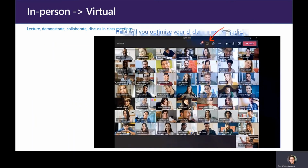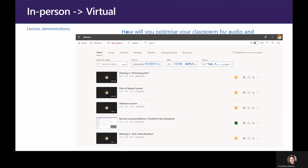Students and instructors can join a Teams call for class meetings. Students can then use the raise hand feature or the chat window to ask questions, share insights, or answer the teacher's questions. Teachers can use share screen to use the whiteboard feature to offer visuals or support their content delivery. Teachers can also upload their instructional videos and demonstrations in a stream channel and then add that channel as a tab inside Teams.